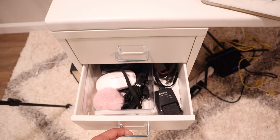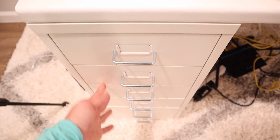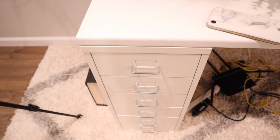I actually really like having a whole bunch of little drawers just because all of my stuff is so little, all the cords and everything, and it's nice just to have each item organized into a different drawer. And I might eventually take these off and spray paint them black just so that they'll match the rest of the house.